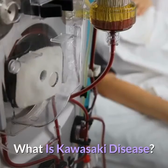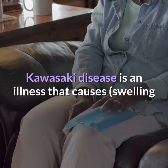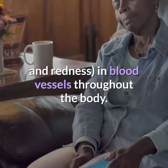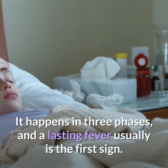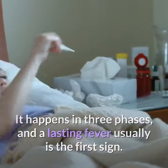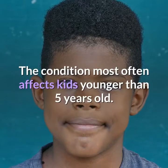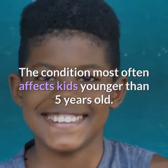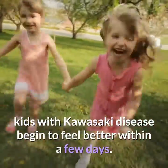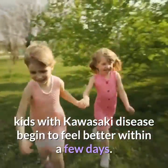What is Kawasaki disease? Kawasaki disease is an illness that causes swelling and redness in blood vessels throughout the body. It happens in 3 phases, and a lasting fever usually is the first sign. The condition most often affects kids younger than 5 years old. When symptoms are noticed early and treated, kids with Kawasaki disease begin to feel better within a few days.